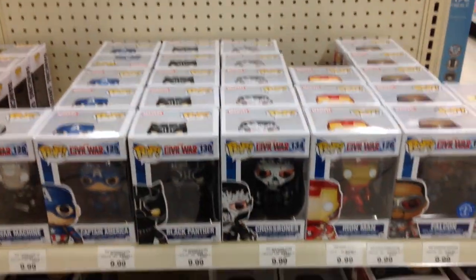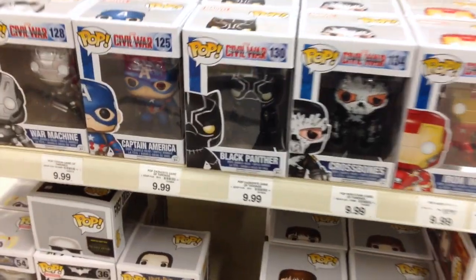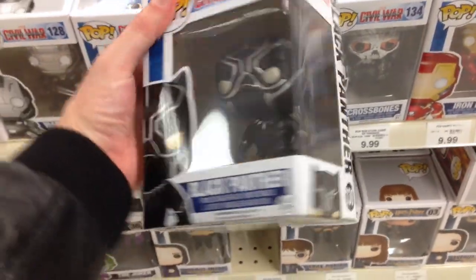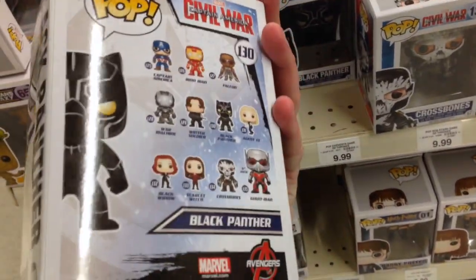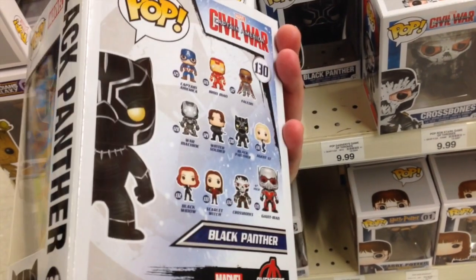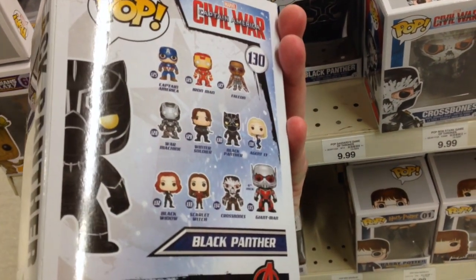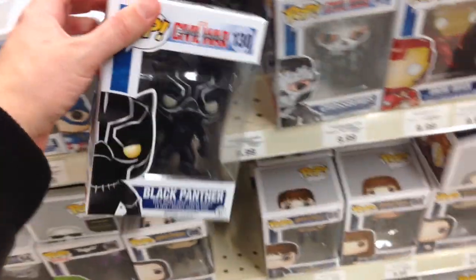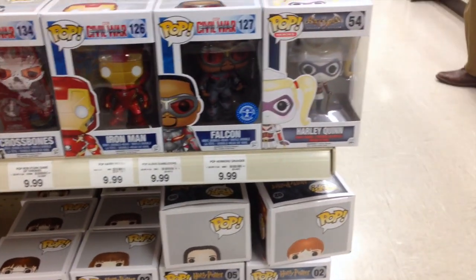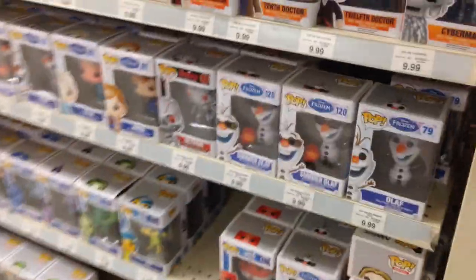Still sticking with Civil War, but this time in the form of Funko's Pop vinyls, and this Black Panther Pop's looking pretty cool. Who else is in this series? Ooh, there's a Giant Man Pop. Pretty tempting. I'm seeing everybody else on the shelf here, but not Giant Man. What's up with that? Ooh, look on the end. Harley Quinn's jumped ship from the Suicide Squad to join the Civil War gang. Who we got round here?